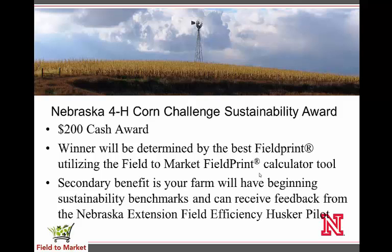There's a secondary benefit here, though. Your farm, where the plot is located, that farm field, will have beginning sustainability benchmarks made. You can receive additional feedback from the Nebraska Extension Field Efficiency Husker Pilot. In other words, your field can be compared anonymously to other fields, not only in the 4-H Challenge contest, but other farmers that are utilizing the tool.